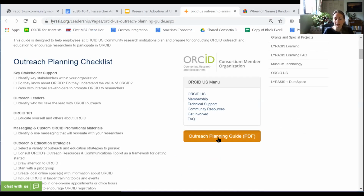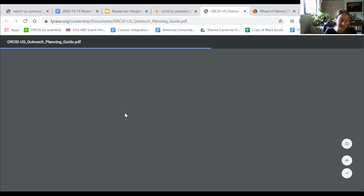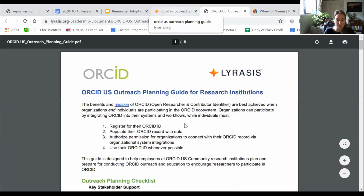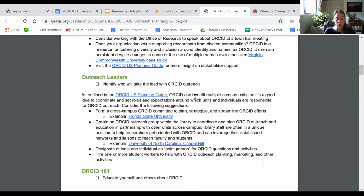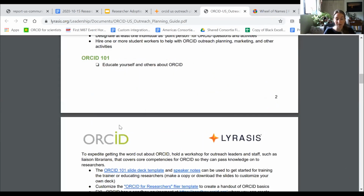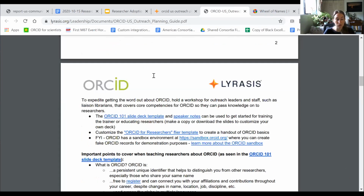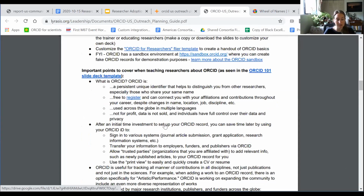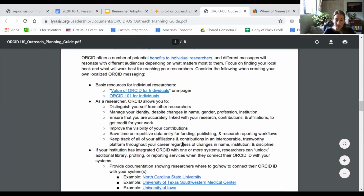It's also available as a PDF. If you want to print it out, you can just click on the PDF button and it looks all nice, and you can actually check the boxes. And basically this is just a bunch of ideas, examples, resources that we have, thinking about who's going to do the outreach. We've got examples from different member organizations. We have an ORCID 101 slide deck template with speaker notes, and all sorts of ideas, basics that you would need to know, and ideas for doing messaging to different audiences.